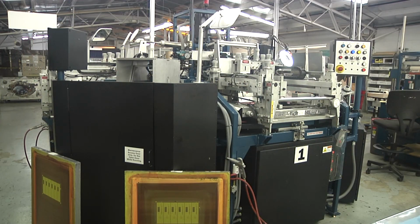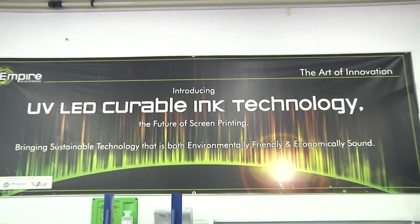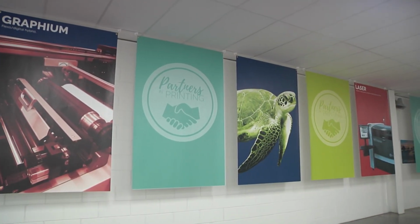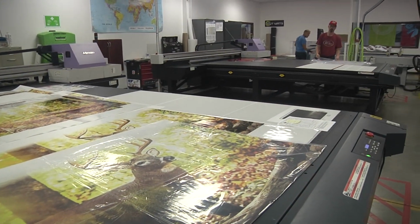The cost to run this piece of equipment in energy is $650 a year. Its sister component, which would be mercury vapor, is about $35,000 a year in energy. The other thing with LED is there's no ozone emission, so there's nothing going into the air that impacts the environment. The inks that we print are 100% solid, so everything we print ends up on the material, not in the air, not in the employees, not in the environment.